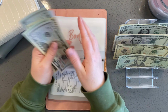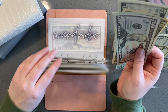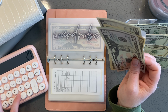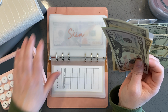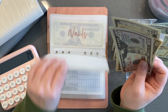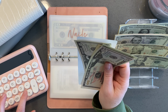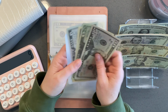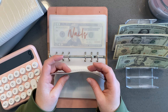When I did the plan, I only did self-care, which is these four envelopes, but I remember I did 27, so let's think about this. $27, I put $5 into hair, I put $8 into skin, body has 80, I think I put 5 into that. So then it's 9 in nails, and that makes sense. Okay, so $50, $70, $85 for body.